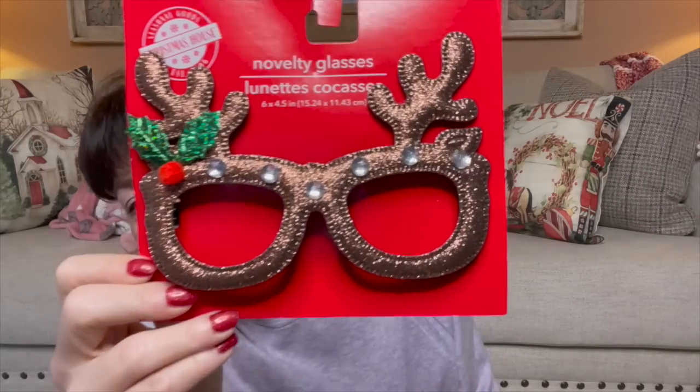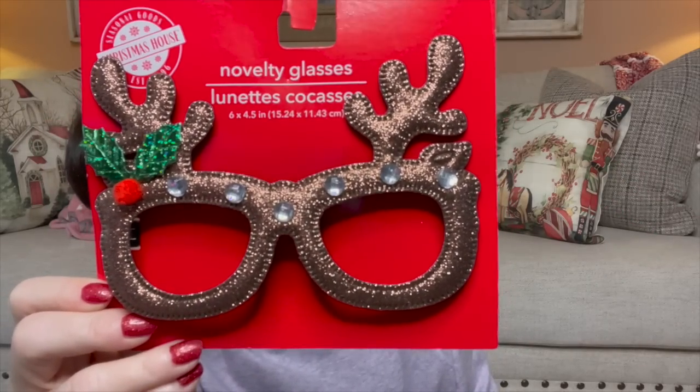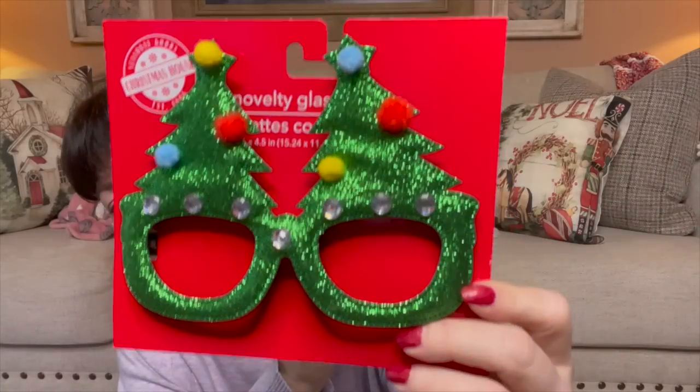I'm going to be more of a Rudolph, and he's going to be more of a Santa, so he decided he'd wear the elves. But look at these glasses. Are these not adorable? So cute. So that's everything that I found this week at the Dollar Tree.